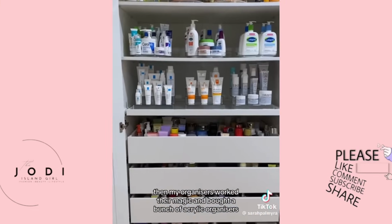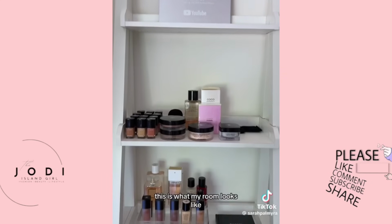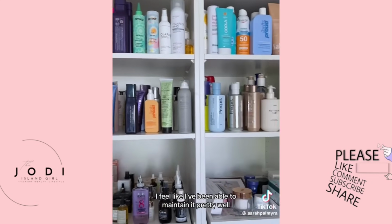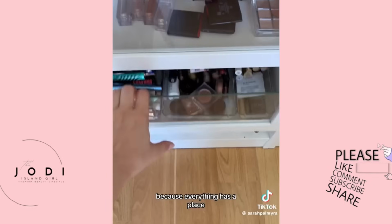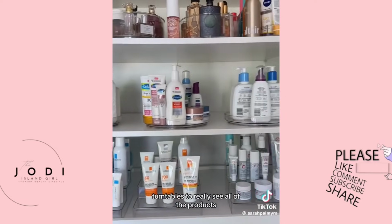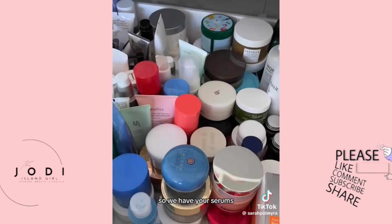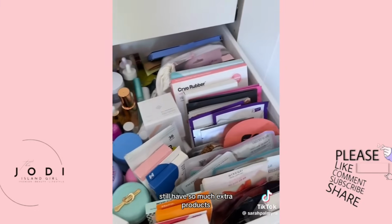Then my organizers worked their magic and bought a bunch of acrylic organizers, and this is the final result. 2 months later, this is what my room looks like. I feel like I've been able to maintain it pretty well because everything has a place. I have these pull-out drawers that really help me see everything, turntables to really see all of the products, and then everything is divided by category. So we have serums, moisturizers, and sheet masks. Still have so much extra products.